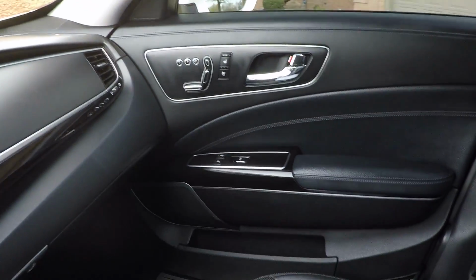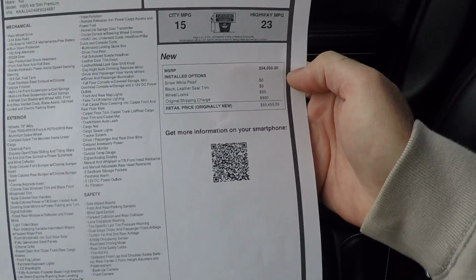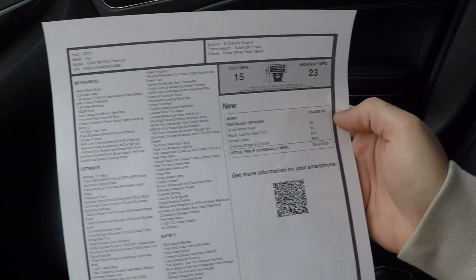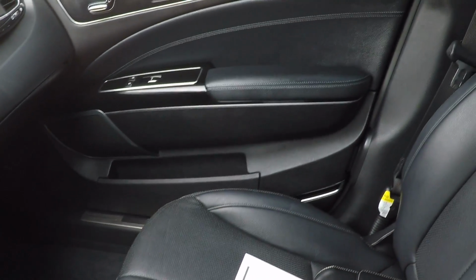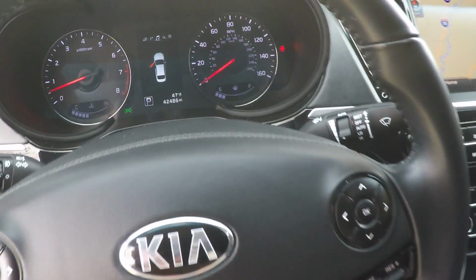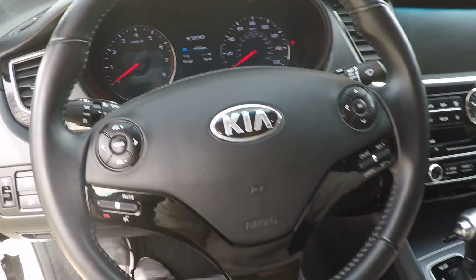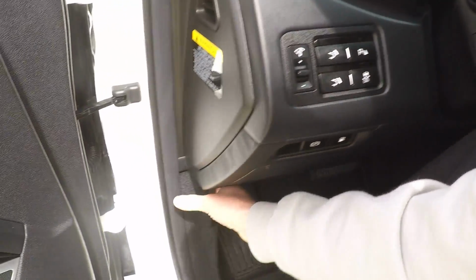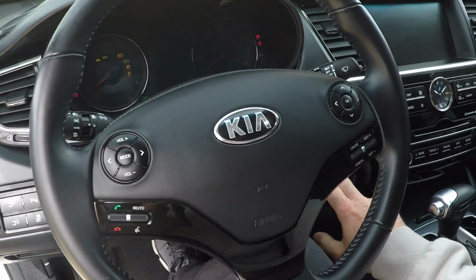Interior is very clean. Very good condition. I do have the extra key, owner's manual, original window sticker, 55,455. So for less than half the money, you can get this car. And it's in like new condition. Oops, I was gonna leave it running so I can show you the back.